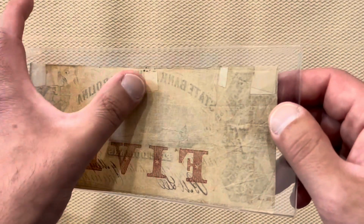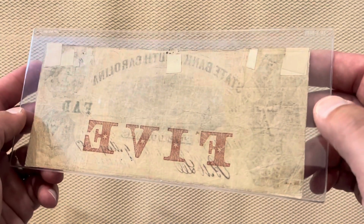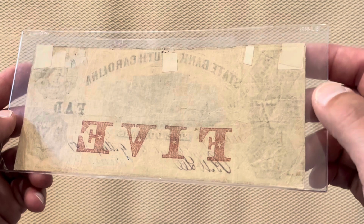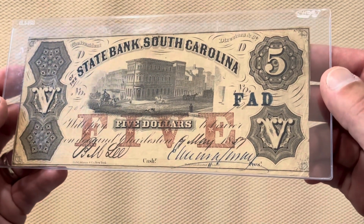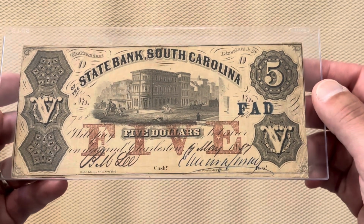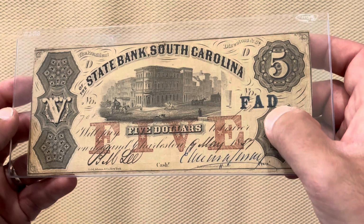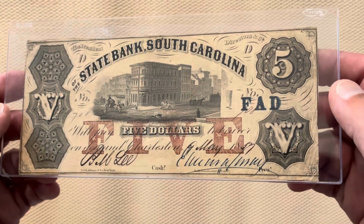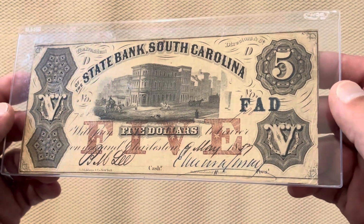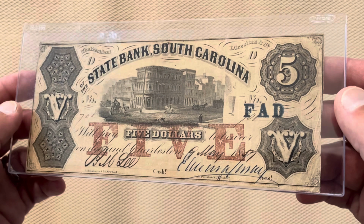A lot of these are going to be mounted or hinged, however you want to call it, but they obviously came from one collection. But for 21 bucks per note, I thought it was a pretty cool score. Have no idea what this means, but it's a very, very heavy FAD black stamp. So $5 Bank of South Carolina, the State Bank at Charleston.